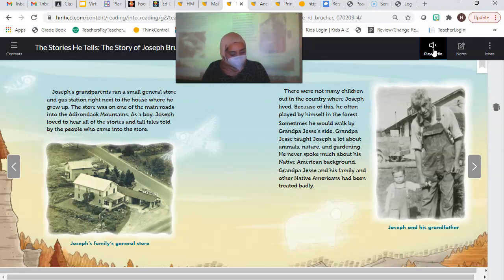All right, let's see. What did you learn about where Joseph lived as a young boy? Where did he live? With his grandparents. Yeah, but where with his grandparents? In Mars? No! He grew up in Greenfield Center, New York. He lived with his grandparents in a house that was next to the general store and gas station his grandparents ran.